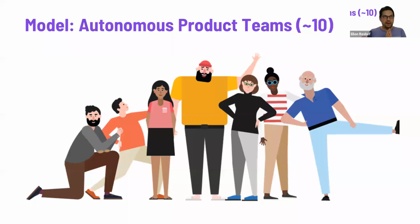It's about 10 people. If you've seen the Amazon principles, they have this idea of two-pizza teams. If you can't feed people with two pizzas, just break the team down. Kind of the same idea. Think about 10 people, 8, 7, 12, this is kind of ballpark-ish. And it's like a startup within a startup. They can develop an area. I'm going to talk in a second about what an area is.